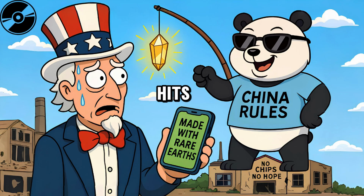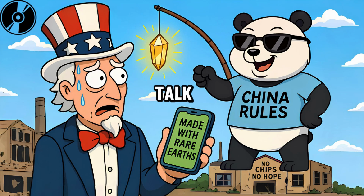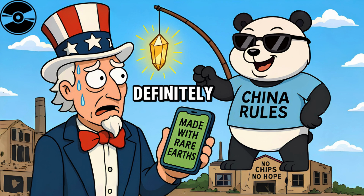Precisely. And it hits a key U.S. vulnerability. That CSIS report highlighted the almost total lack of heavy rare earth processing capability outside of China. So let's talk impact. Given the vulnerability in U.S. reliance, what does this mean for the states? The article sounded pretty concerned. It's definitely cause for concern.